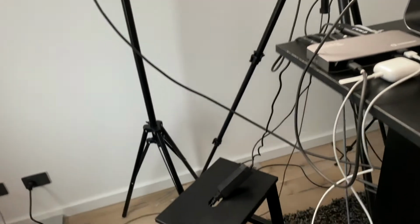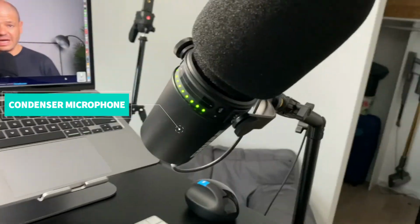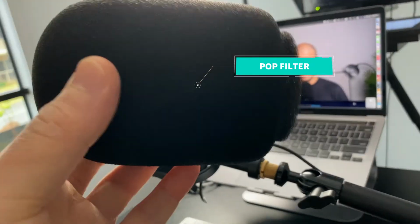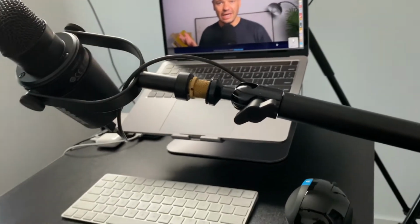Next, I want to show you what I've got here from a microphone perspective. So I'm using a Shure MV7, I believe, and so I've also got the bigger, I'm not sure what they call this, I think they call it a pop filter. Again, you'll have to forgive me because I'm not an expert videographer or audiovisual person at all. I kind of know a little bit here or there, and I've had some friends who know much more about this stuff who've advised me.